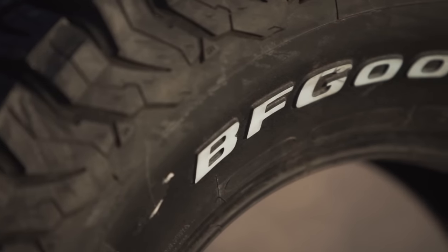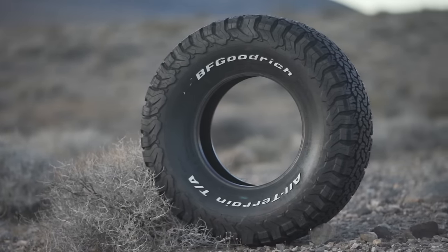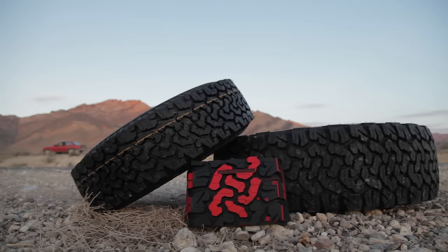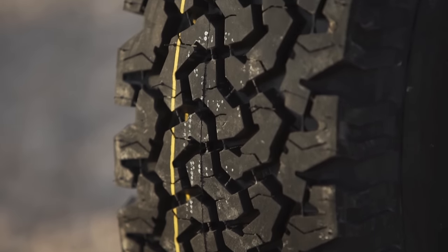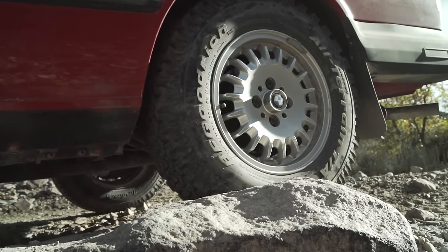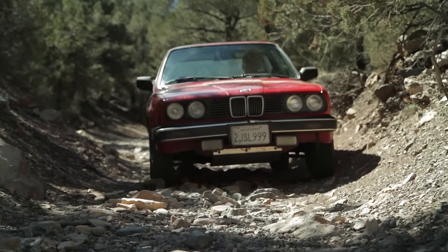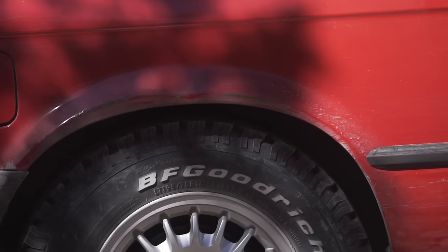When BF Goodrich approached us to showcase their new all-terrain TA KO2 tires, we happily accepted. You see, everyone who's into off-roading knows the legendary all-terrain TA is the tire of choice for SUVs, commercial work trucks, and of course, hardcore off-road rigs. This is a tire that's been around for more than 35 years and has earned more off-road championships than I can count. For the purposes of this test, we're running the BFG all-terrain TA KO.